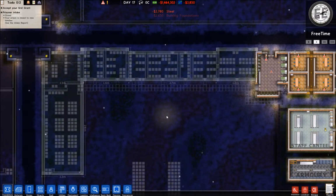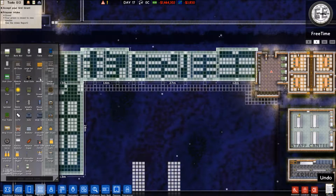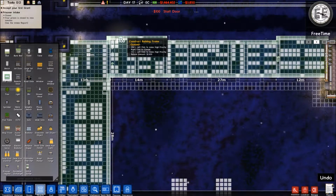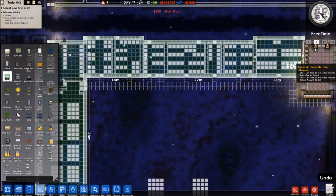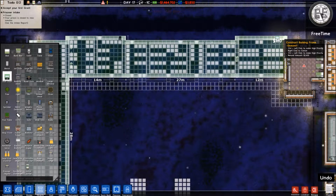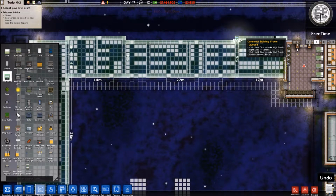Here we go. Now, it wants me to put in entrances, right? So we'll go to Objects. I'm going to go Staff Door. It's going to be that way, that way, that way, that way, and lastly, this way. No.